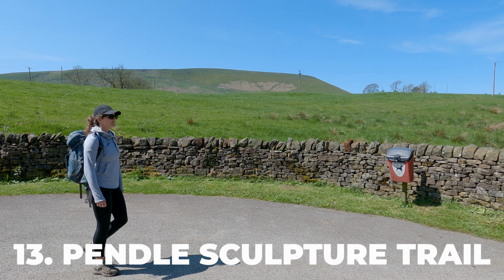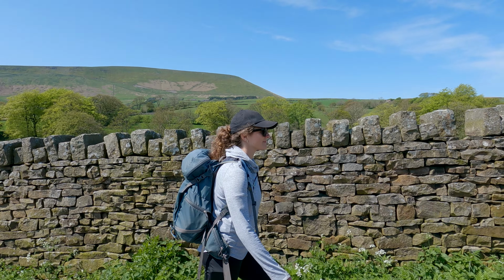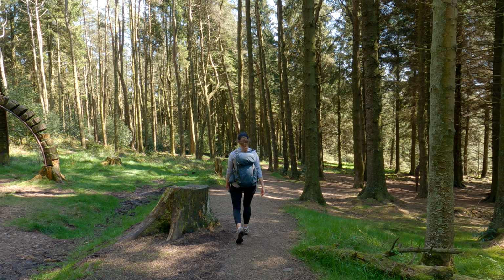Launched in 2012, the Pendle Sculpture Trail is starting to look a little worse for wear, but it's still a decent trail option for those looking to do an easier walk compared with the nearby Pendle Hill walk.